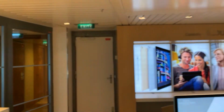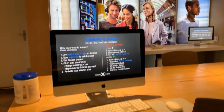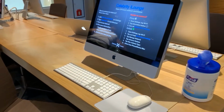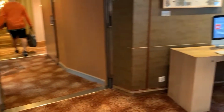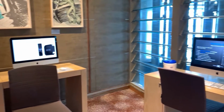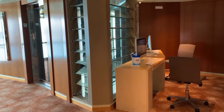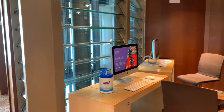So there's people in here, so we'll respect their privacy. And I'll show you. There's the eye lounge. And there are some desktops that you can come in here and you can use. There are 1, 2, 3, 4, 5, 6, 7 computers. And then just outside of the room, there are 2 little desks here, and 2 more over here. So there's a total of, looks like 10 or 11 computers that you could use.